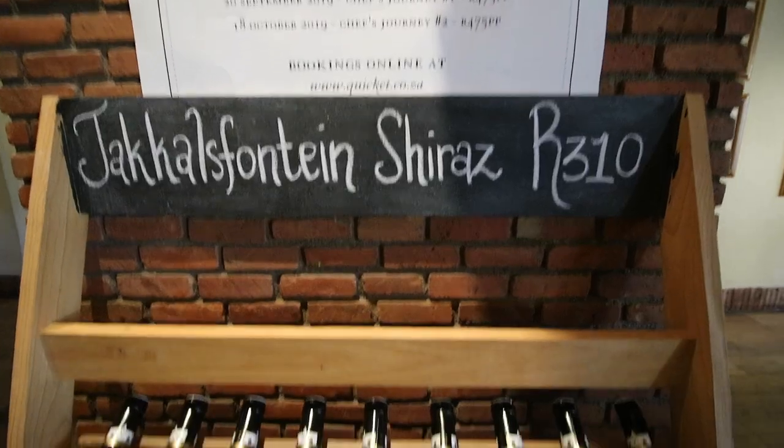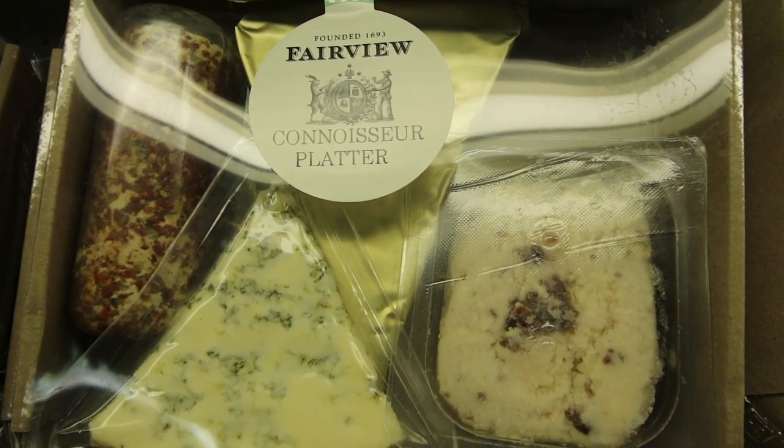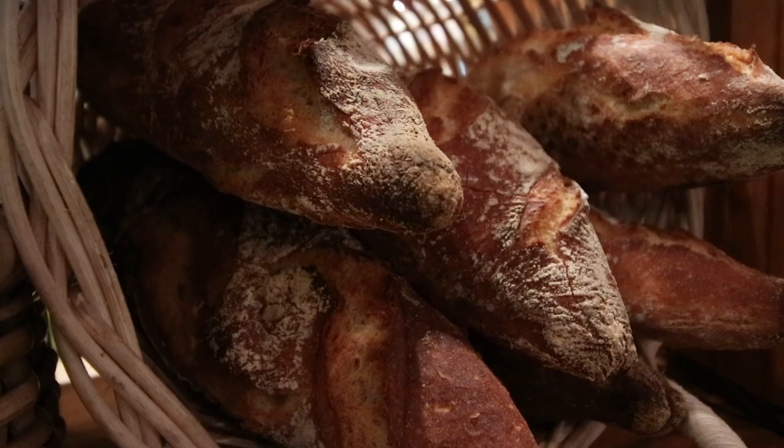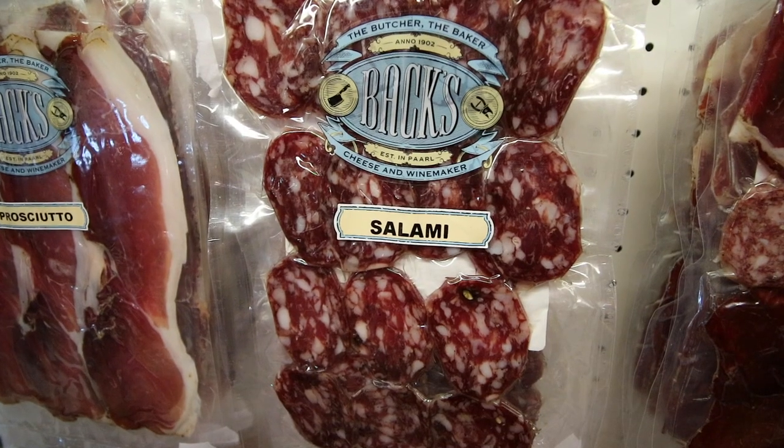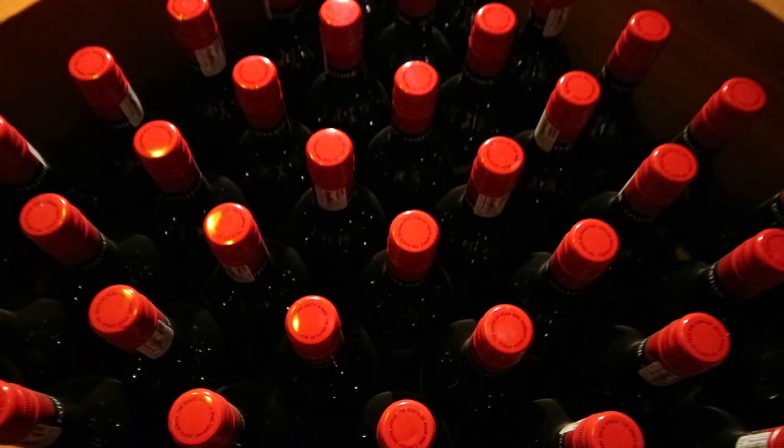Hi everyone, welcome to Fairview, my name is Neil. We are a wine and cheese producer here in the heart of Paarl, and the best, of course. Our focus over the years has always been to add value to quality artisanal agricultural products. So we produce our own wines, we make artisanal handcrafted cheeses, we bake our own breads, we grow our own wheat to make flour for our bread, we produce our own extra virgin olive oil. Anything that can be grown here on the farm, we aim to be 100% self-sufficient.